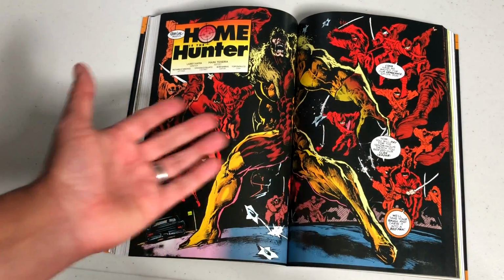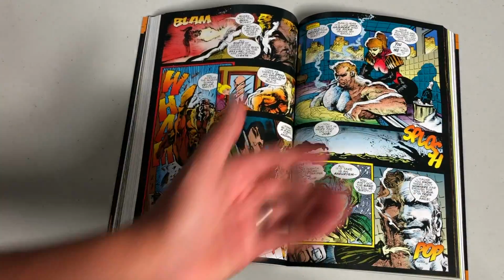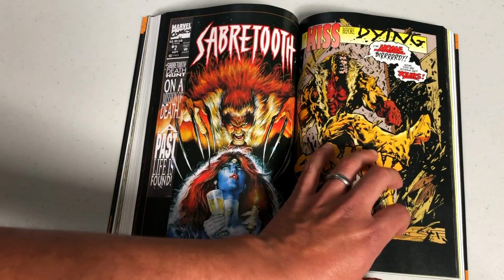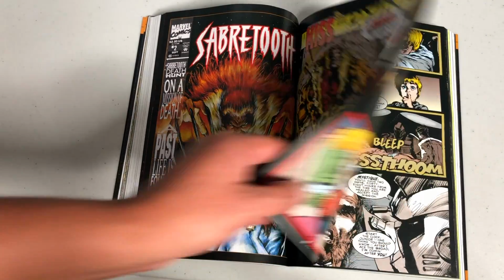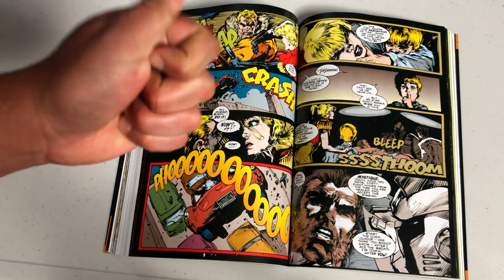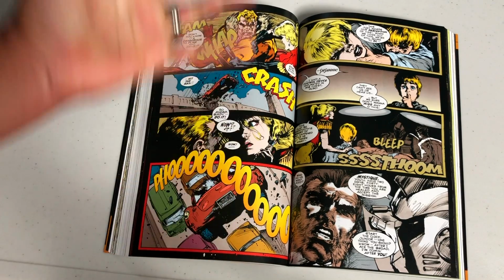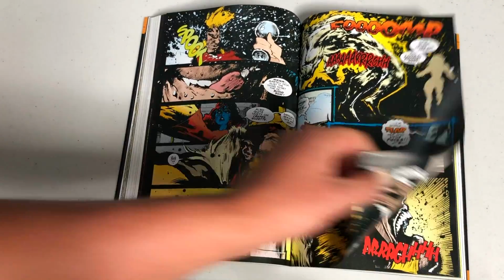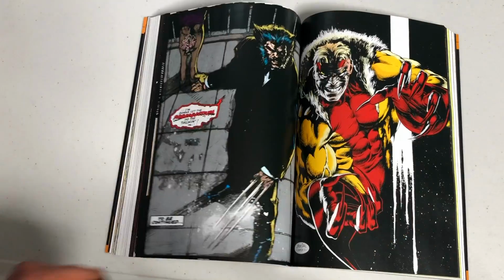But as you can tell here, the artwork is fine. The scans are good. And you have Mark Texeira. Oh my gosh, somebody told me how to pronounce it just recently. Texaria? Texeira? Oh my gosh. Correct me in the comments down below. I promise I'll remember. And of course, written by Larry Hama, who was writing Wolverine at the time.